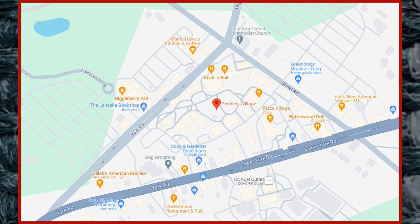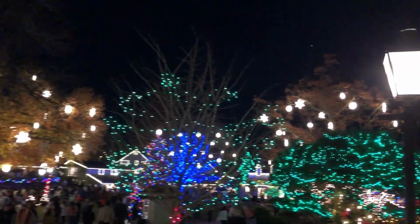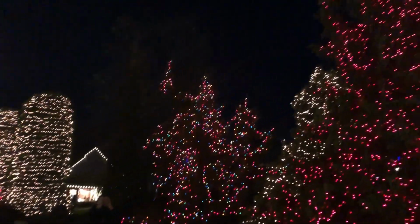After our train ride, we went to Peddlers Village. It's in the nearby town of Lahaska, about a mile from the New Hope Railroad Lahaska station. It's only accessible by car, about 7 miles from Doylestown. We went during their holiday festival, and parking was also not fun. Once inside the village, though, it's easy to get around.